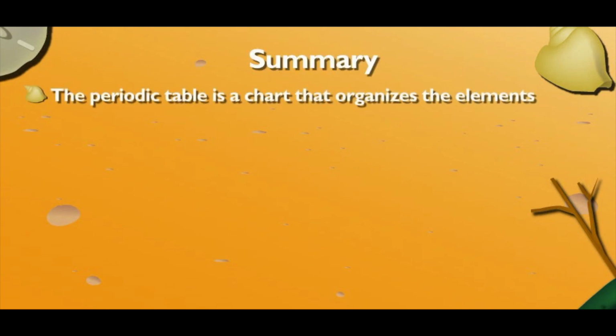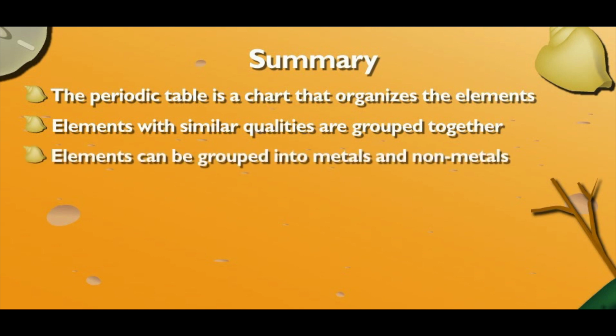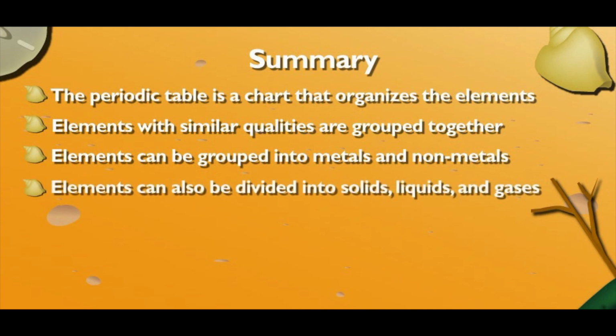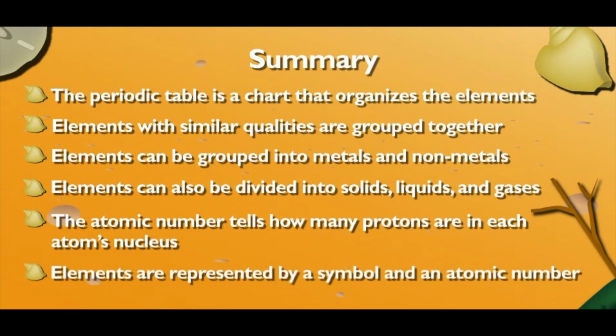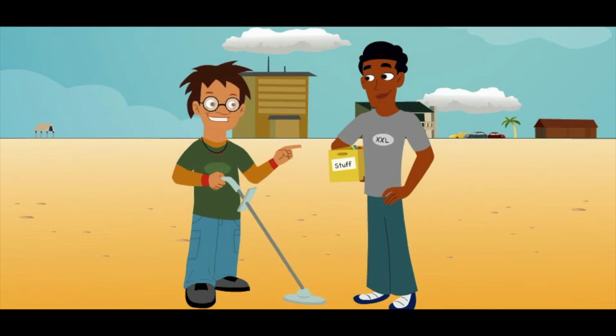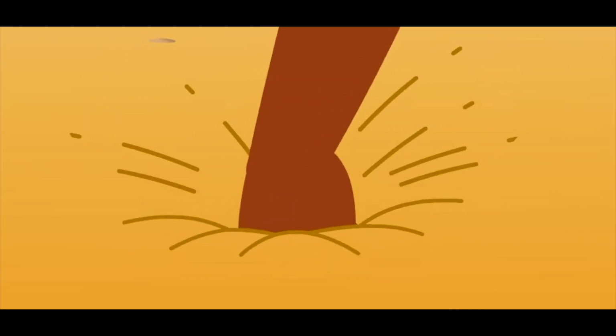How it shows the elements in an organized way and groups elements with similar qualities together. Makes it pretty easy for scientists to know which elements are metals and which ones are nonmetals, and which are solids, liquids, and gases. Scientists can check out an element's atomic number to see how many protons are in its atom's nucleus, and use the element symbols to show which elements are in a compound. Man, this periodic table helps scientists find out all the info they need in a flash. You said it, pal. And speaking of finding, okay, big treasure, big treasure. Oh man.